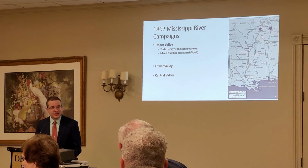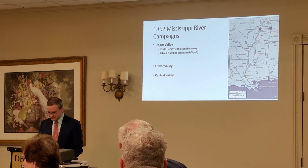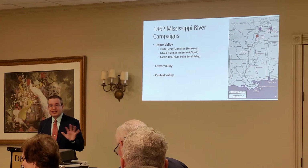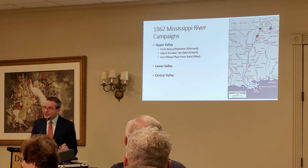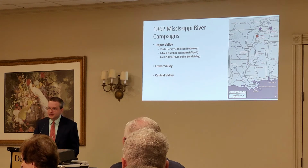They don't stop the U.S. capture of Island Number 10, but they stall it for about 2 weeks. The Confederate naval forces counterattack at the Battle of Plum Point Bend in May 1862. The Confederate River Defense Fleet, about half of it is there, and they ram and sink 2 U.S. ironclads.